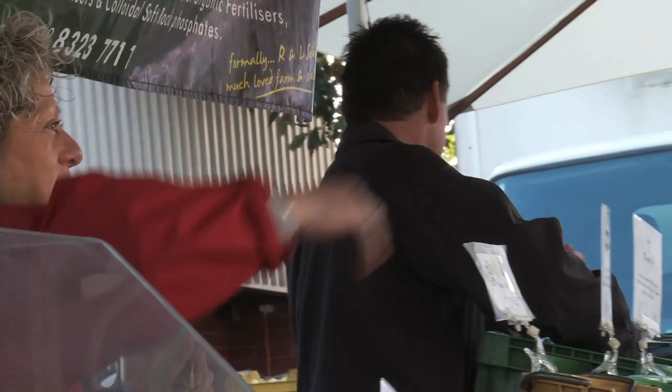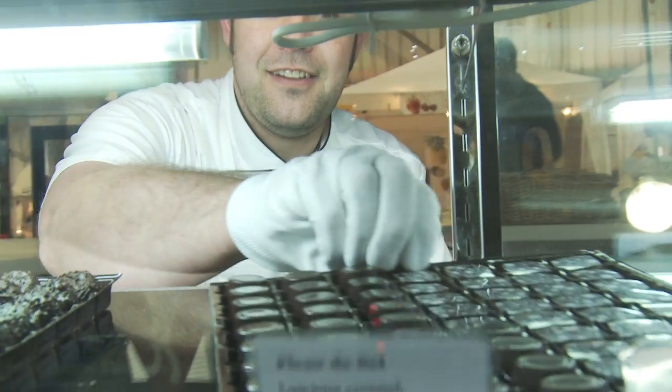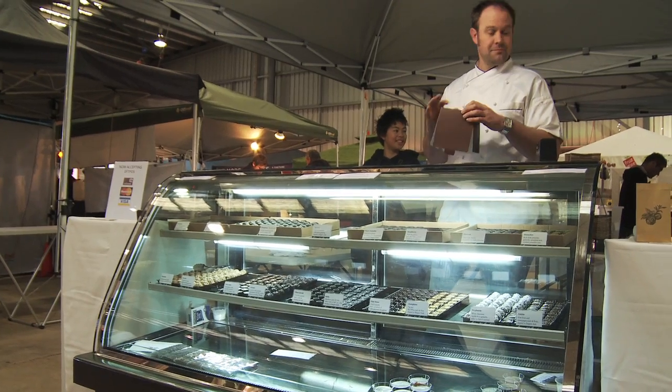Well, a farmer's market is a very particular kind of market. It's food-based. The traders here are the makers, the bakers, the growers, the fishermen who produce the food. Stephen over there with the chocolates, he makes the chocolates and he brings them here. So it's a market that focuses particularly on direct sales from the makers.